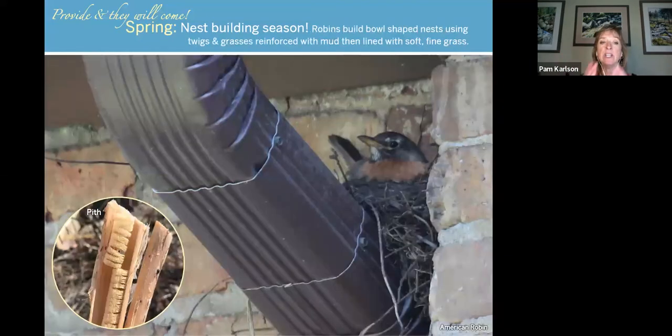And then part of the reason that you want to save your stems and leave them leaning against your fence is because inside those stems is this soft pith. A lot of birds use that pith to nest build from. And of course, bees and insects hibernate inside those stems. Here is a robin, and she's actually built her nest on our neighbor's downspout outside of our kitchen window across the way there. I watched her collect all of her nesting material from our backyard, mud, grass, everything.